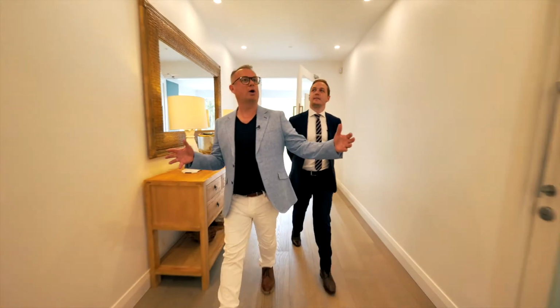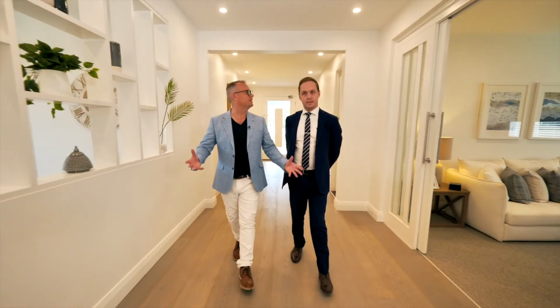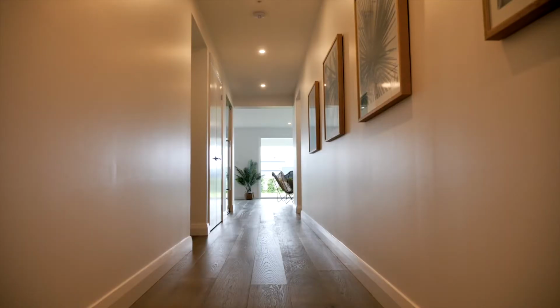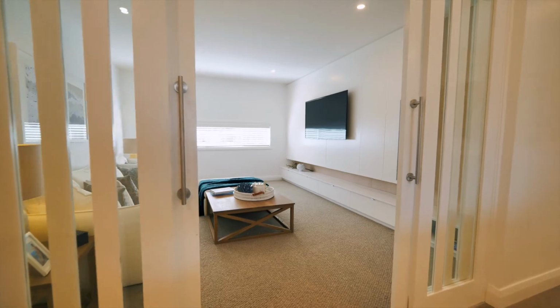Lovely, big, wide proportioned entry, which kind of adds a real grandeur to the place. That's exactly right. Nice and wide 1200 door opening and very spacious as you enter. First impressions are always important to us. Is that right? Well, it is to us too, because we want to make sure this is Australia's best house. That's right. So what have we got here?